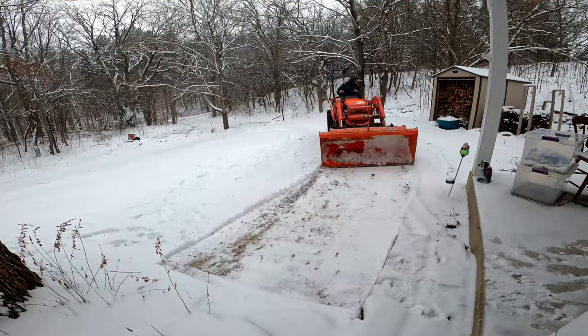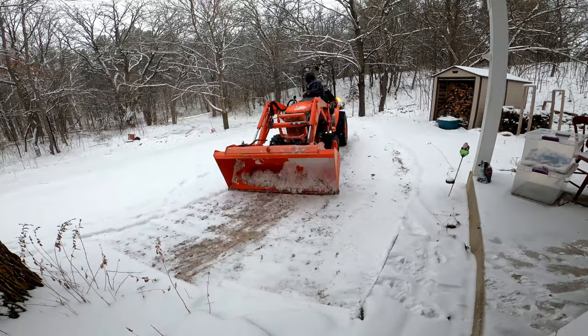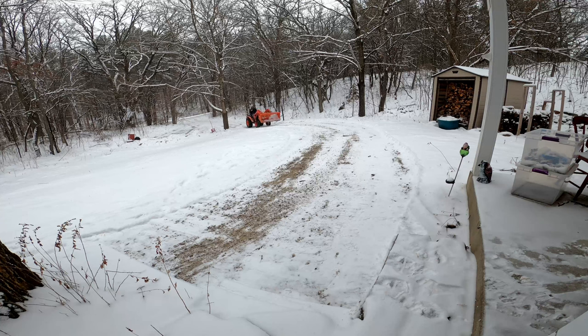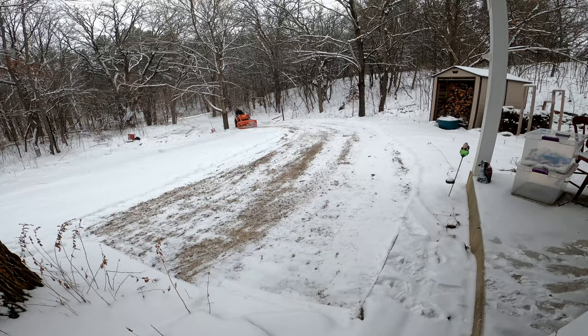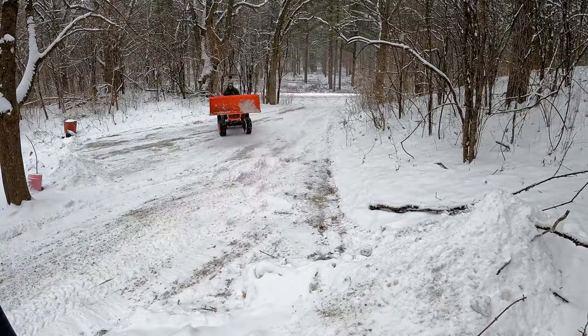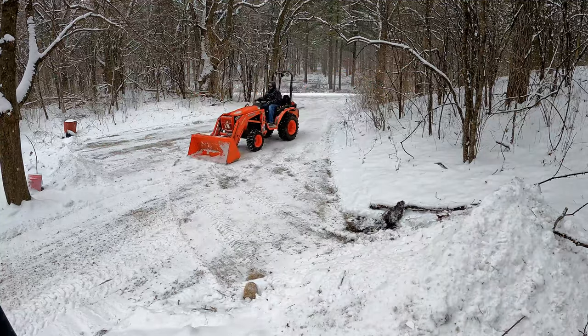So over the summer I made a change to this section of the driveway here. It actually wasn't a driveway, it used to be just a small little one-person walkway with railroad ties lining the side of it. And I ripped out the railroad ties, put in gravel, made it wide enough to get a car up there. But the main reason I did that was for this, so I could plow with the tractor instead of having to shovel the whole walkway all the way down the hill.